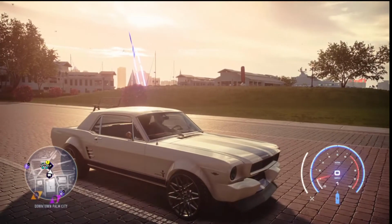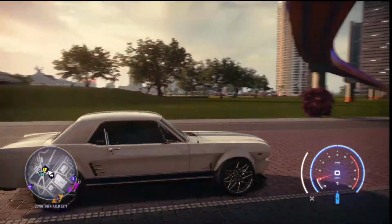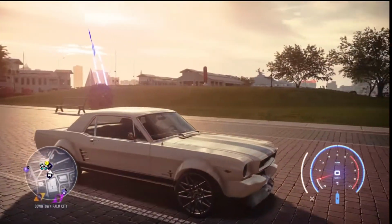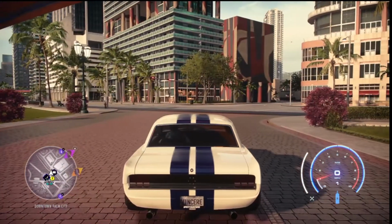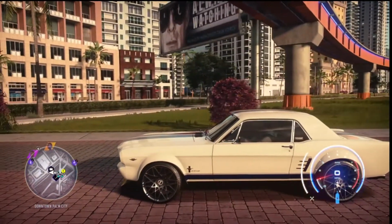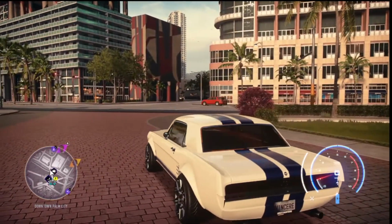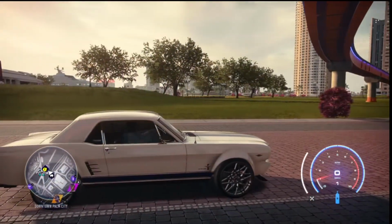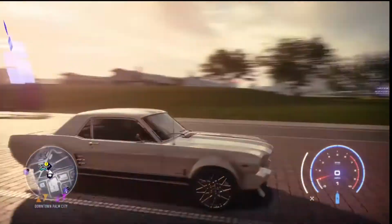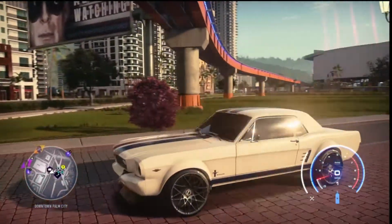So we are here in the streets of Palm City, with my 1965 Ford Mustang that I built. This is pretty much what I envisioned for this car, and I think it turned out really well. It looks amazing with this whole revamped body kit I did. I love the front bumper, the grille, the rear bumper and the taillights. It just looks really great.